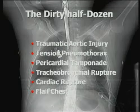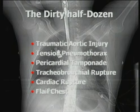So again, I'll leave you with the list of our dirty half dozen. These are the things, all thoracic in nature, that we need to be on the lookout for. Our aortic injuries, tension pneumothoraces, pericardial tamponade, tracheobronchial rupture, cardiac rupture, and flail chest.